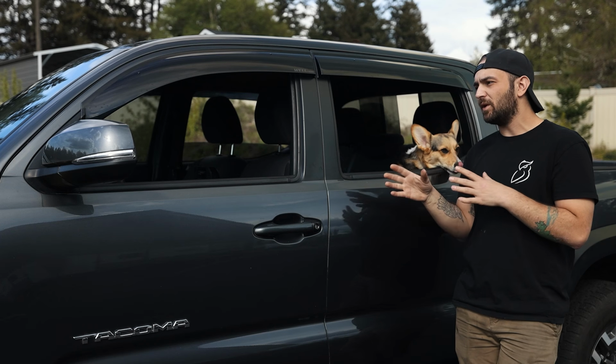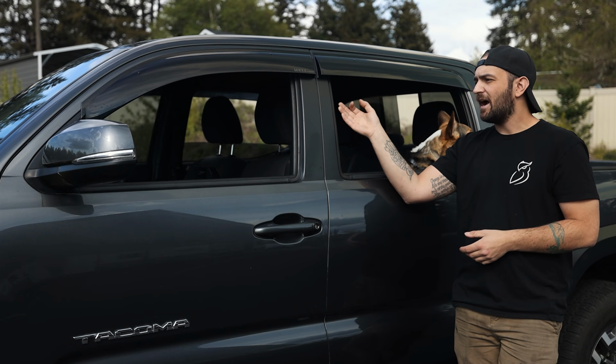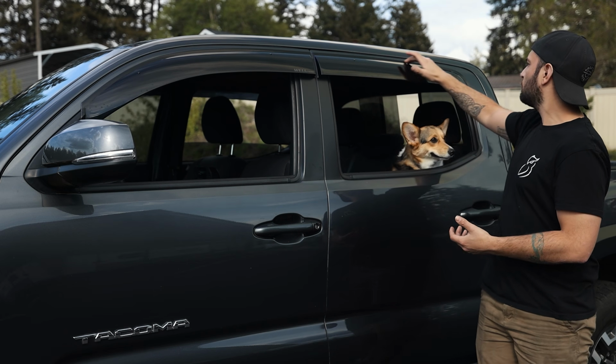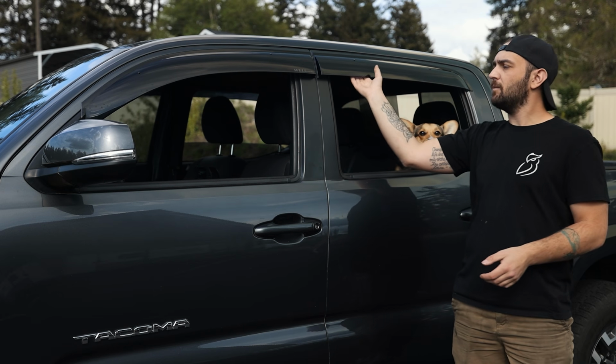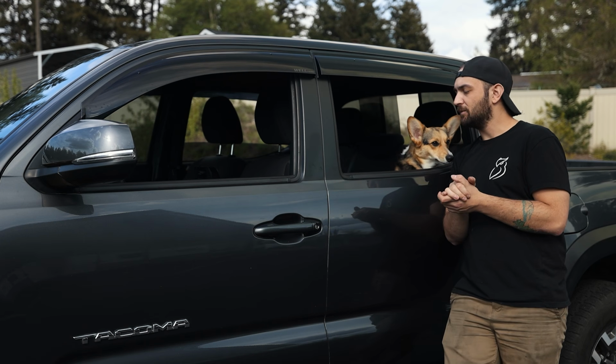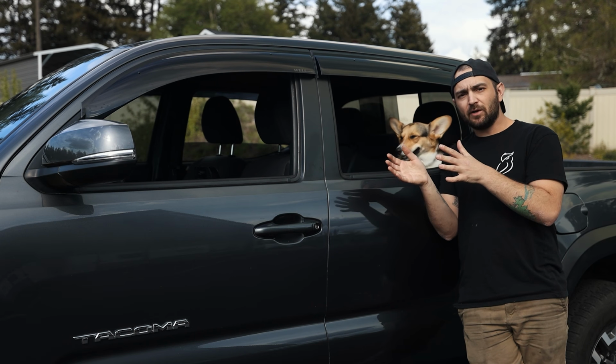Same with the cars. Now the ones that I've never been a huge fan of are the in-channel ones that go inside of the channel on the window. I've seen some of them break, I've seen them get caught, I've seen them fall out. These ones actually use 3M on the outside of the door frame, and then they have integrated locks that go into the frame and actually have pop clips that go in there. So wind visors, rain guards, call them whatever you want.